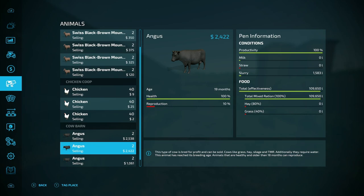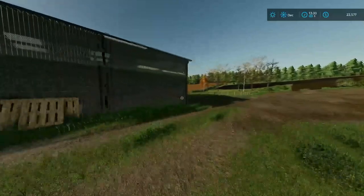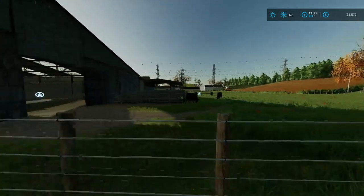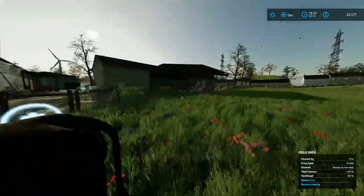They're already worth more than I bought them for. So technically, I could sell them right now and they'd be perfectly fine. We'd make a profit. But I'm not too worried about it. I'm going to let them grow up. Let us get a reproduction going. And I'll sell off any that are either old or just not reproducing anymore. So these guys are just hanging out here.